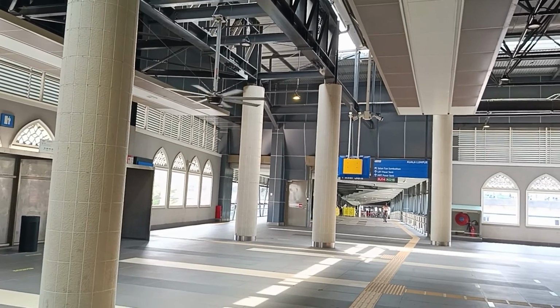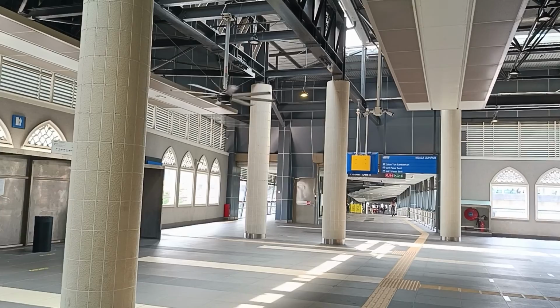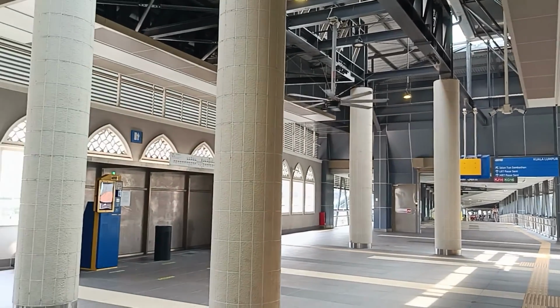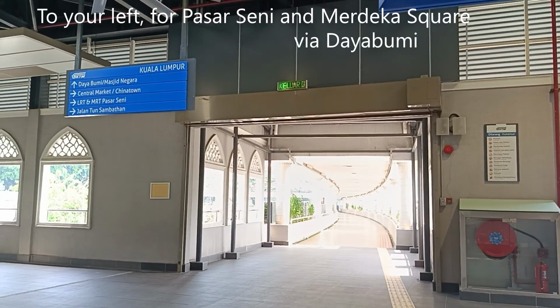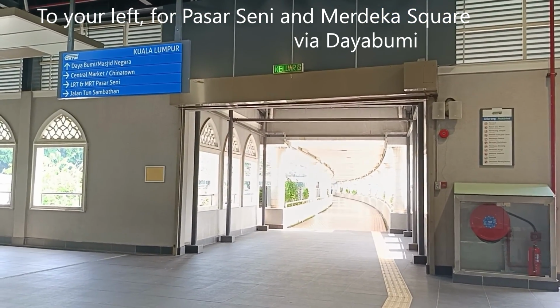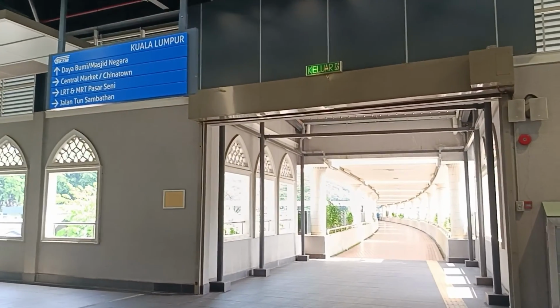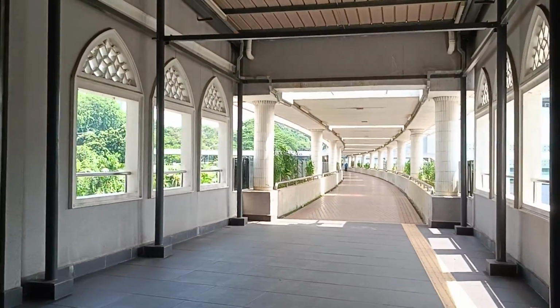This is the way to the Pasar Seni LRT station. So if you're going to the Central Market or Pasar Seni, you can go there. You can also go down here. There's another way across to the Central Market from there. But this will take me down to the main road that we will walk along to get to Merdeka Square.